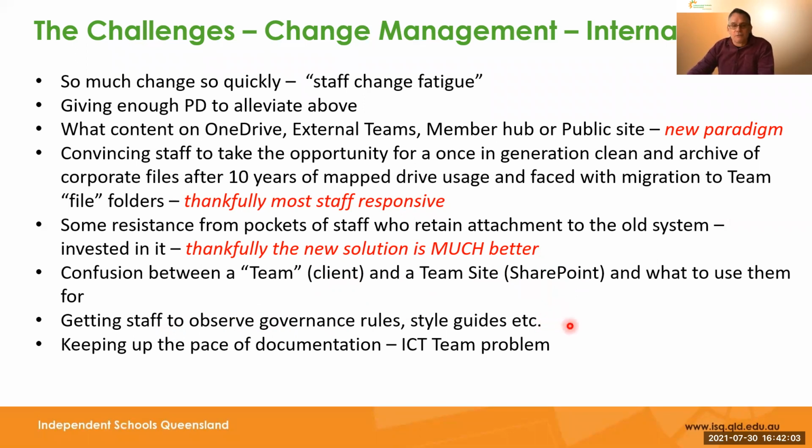Obviously getting governance rules and style guides adhered to was big, and keeping pace with the documentation, and we're still behind the eight ball in terms of documenting everything we've done. Our consultants did very good as-built documentation solutions, but writing up all the governance-type rules and the procedural stuff is a huge job when you've had this much change to do.